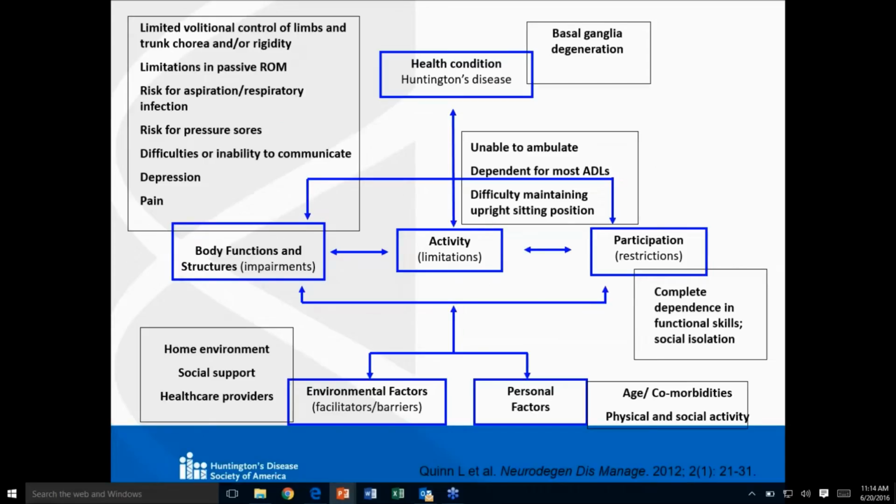This is an overview of late-stage Huntington's disease using the ICF model. If you look here on the left, in this box, you have the body structure and function impairments that are very common in late stage. That would be limited volitional control of limbs, and there's often trunk chorea and or rigidity. In later stages, individuals tend to become more Parkinsonian, and they become very rigid and akinetic. There will be limitations in passive range of motion that could be due to just lack of movement or maybe some dystonic posturing, which has caused contractures.